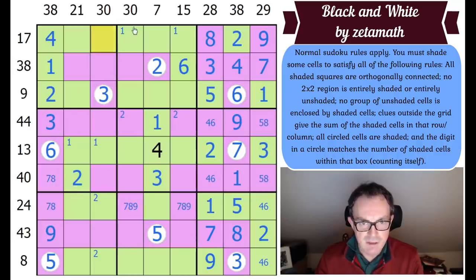A 30 clue, another 30 clue, a 7 clue, a 15 clue. I thought I looked at this. I think I looked at this earlier. This can't be a 9. Look, if that's a 9, you have to put a 1, 2 or a 3 in here, because these three squares would have to add up to 6. So that doesn't work. That gives us the 9 in row 7. It's got to be here.